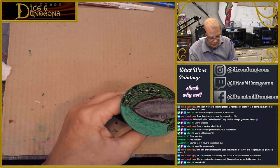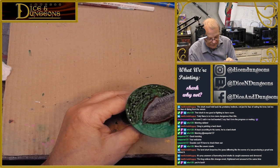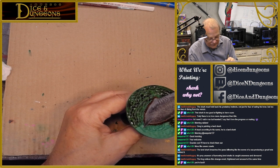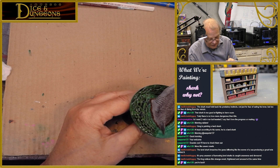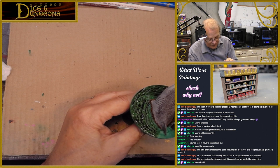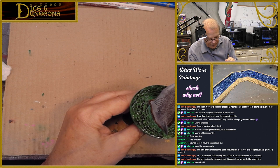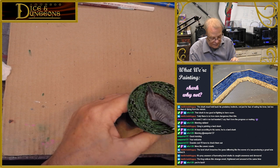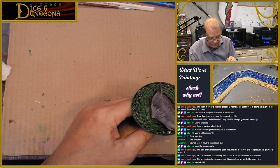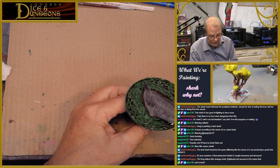Now I squeezed out too much this time. No perfect compromise, it looks like, huh? Either there's too much in the well or not enough. I wanted it on pretty heavily because I wanted it to get into all these ripples. And then I'll do around the edge.